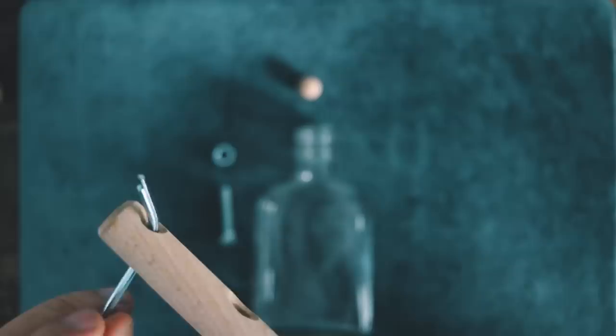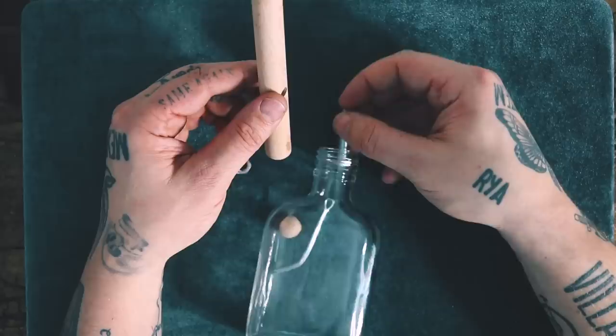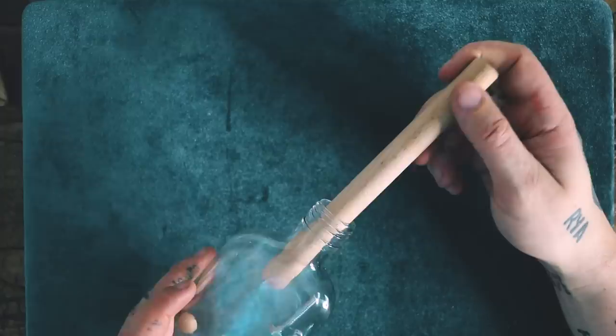Plop everything back in, I suppose. This is gonna be very difficult to get that in. I think that's the hardest part. It's gonna go in this way. Oh no, obviously that has to go in too. Oh my God, what have I got myself into? There's no way, there's no way.